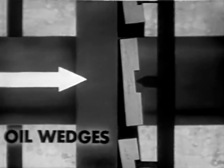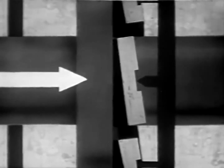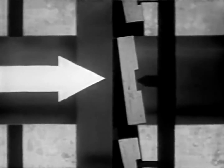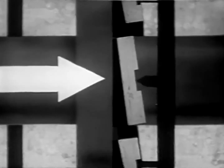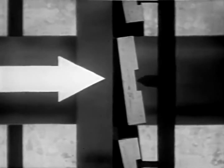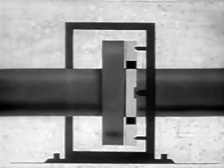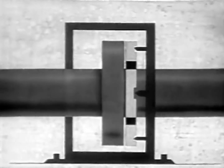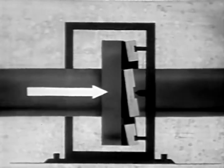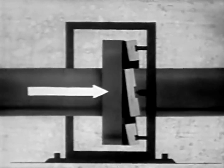Note that the angle of the pivoted shoes automatically adjusts to the speed of rotation and to the thrust load. The angle is greatly exaggerated here. The bearing thrust load capacity increases as the speed of shaft rotation increases. If the bearing is kept perfectly clean and the oil supply is properly cooled and filtered, the bearing should operate indefinitely without measurable wear. This is the basic principle of every Kingsbury thrust bearing.